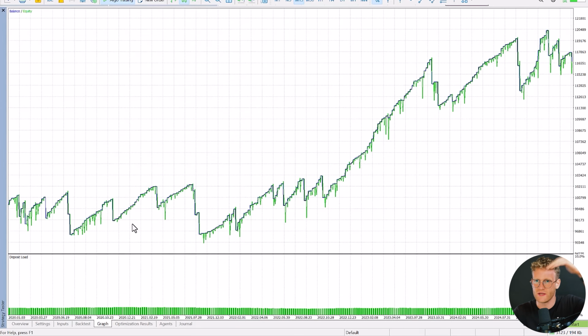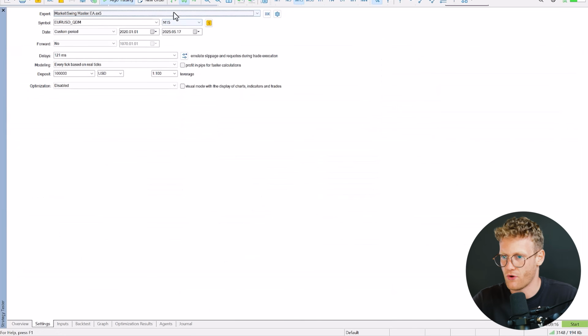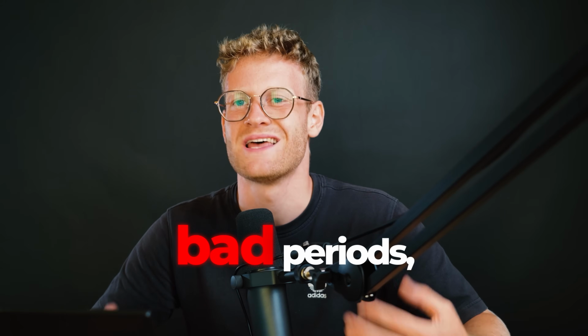We see these small wins and the larger losses, of course, and this is what we can also see here: a high hit rate in general, but the average profit is of course a lot smaller than the average loss. So I could do this now for all of the other symbols he recommends, like GBP/USD. For GBP/USD, I did it before I recorded this video, and we see a similar picture. The performance for GBP/USD is actually a lot better, but I assume if I did this for all of the symbols, we would see that all of them have good periods, bad periods, but overall profitability. And in my opinion, from my experience, this can be realistic.